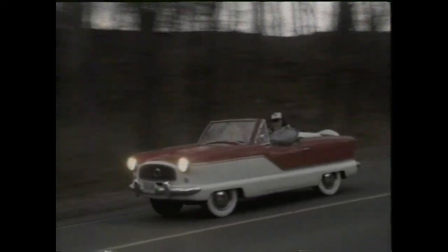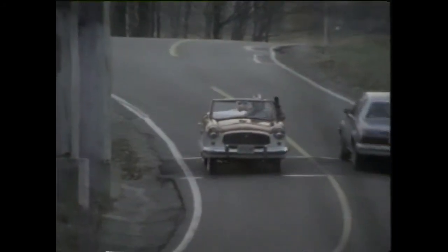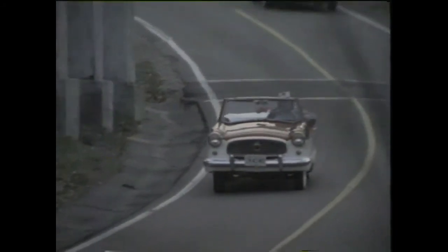And now, as the new year begins and we commit the old year to memory, it's time to think of new roads, new places to go, and more adventure, and all of it on a one-tank trip. I'm Neil Zurcher. Happy New Year.